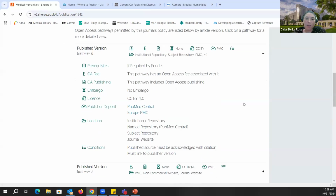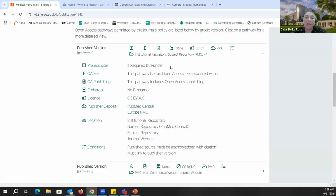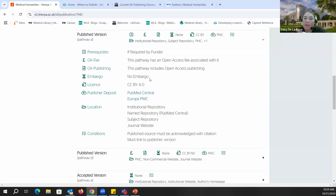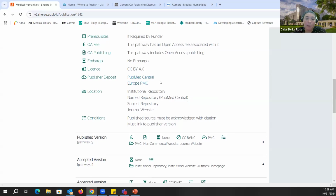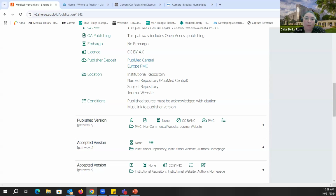So if it's required by the funder, or if you want to make it open access, there is a fee associated with it. They let you know that right away. There is no embargo, meaning that it's freely available once you pay that fee. The authors do get to keep the copyright. It also shows where it will be deposited, which is PubMed Central. PubMed is the biomedical database, and PubMed Central is their repository for freely available articles. And then there are different places that you, the author, can put that work if you pay this particular fee.